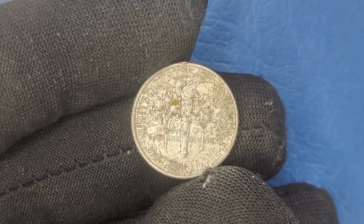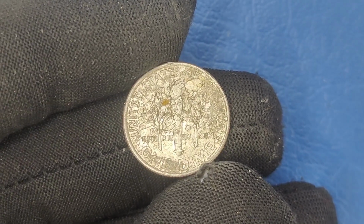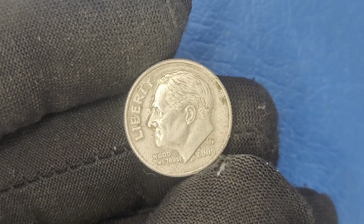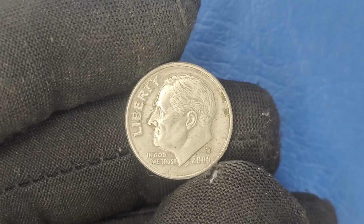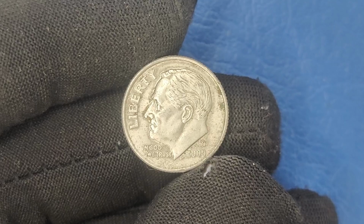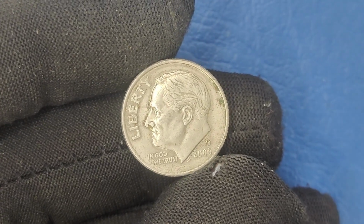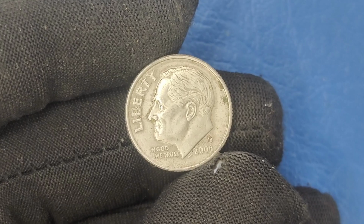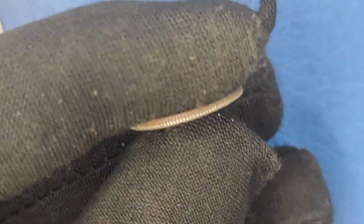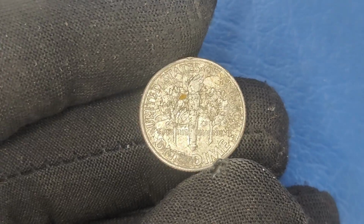To wrap up, the 2060 Mint Mark I dime coin is an incredibly rare and valuable piece of history. With only a limited number of these error coins in circulation, it's no wonder that they fetch such high prices at auction. Whether you're a seasoned collector or just starting out, keep your eyes peeled for these hidden gems. If you find one, you could be holding on to a coin worth millions.